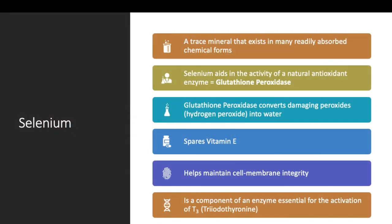Okay, so the last portion that we're going to go through are two minerals that are very important to the immune system, and that would be selenium and zinc. Selenium is a trace mineral, and again, that means that it isn't in large quantities in the body, but it is readily absorbable, and we need selenium for quite a few things. For instance, selenium aids in the activity of a natural antioxidant enzyme called glutathione peroxidase. Glutathione peroxidase helps us to break down hydrogen peroxide, which can be very damaging to the cells in a number of ways.